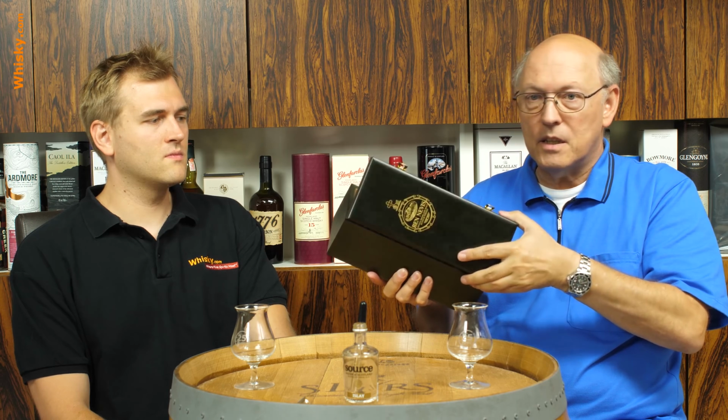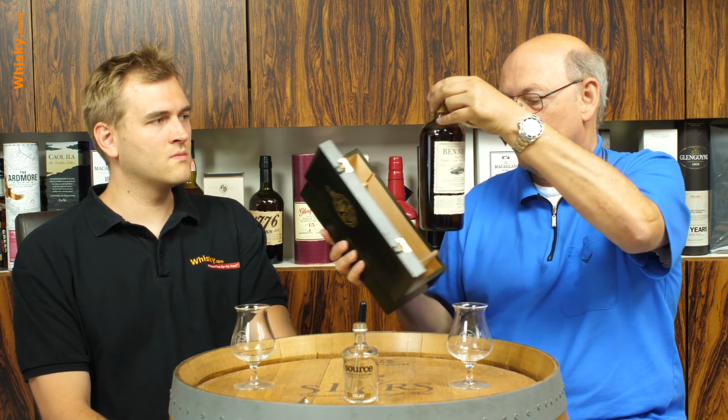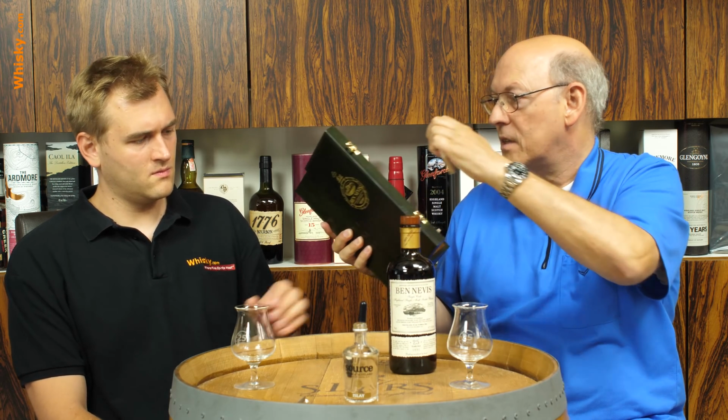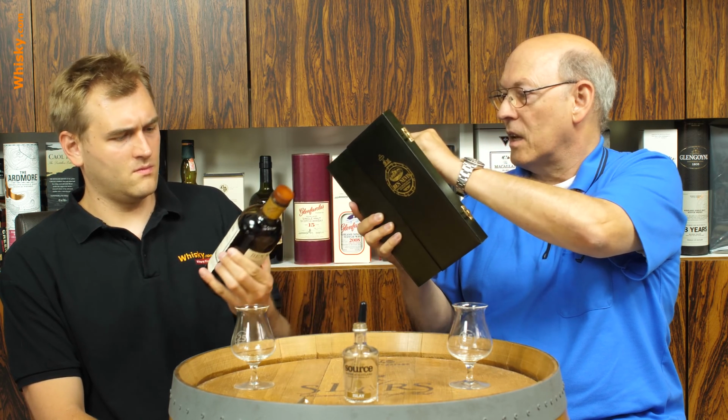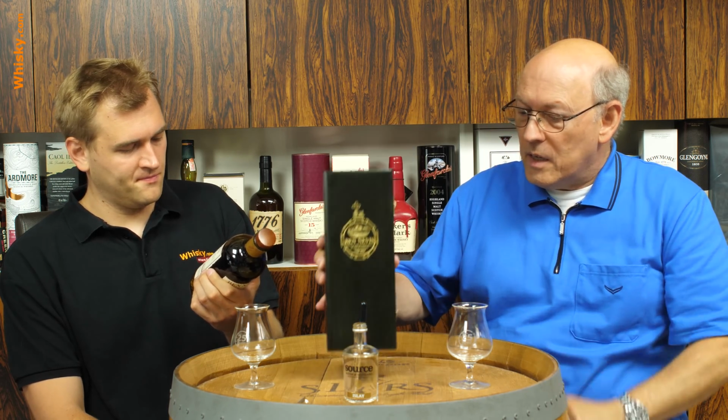It's located in the West Highlands, at the bottom of the mountain Ben Nevis, and Ben is Gaelic and stands for mountain, and Nevis is the name of the mountain, and it's the highest mountain of Scotland. It's 3,000 feet high, 1,300 and something meters, and it's not that high, but in winter you have definitely snow up there.